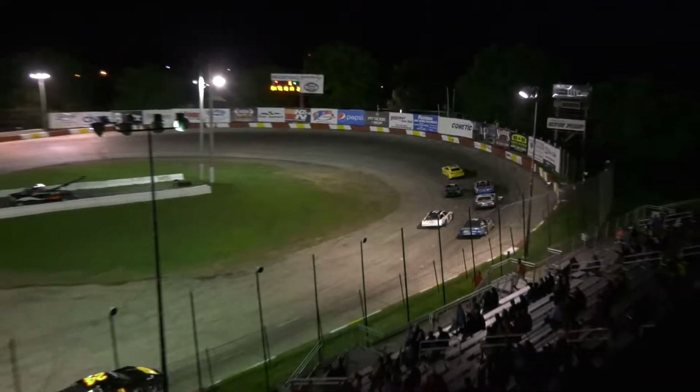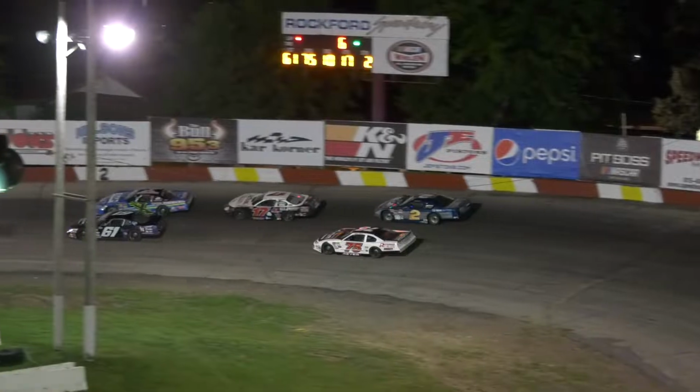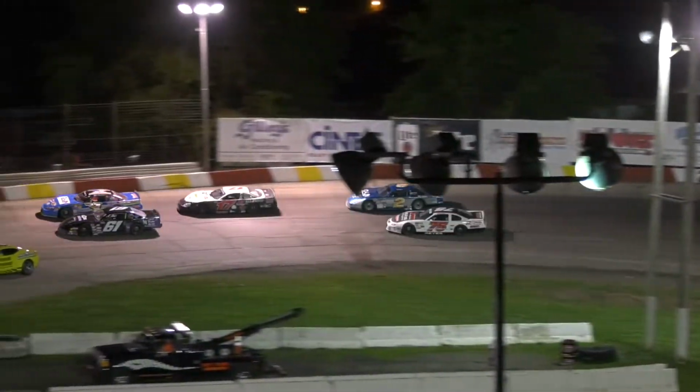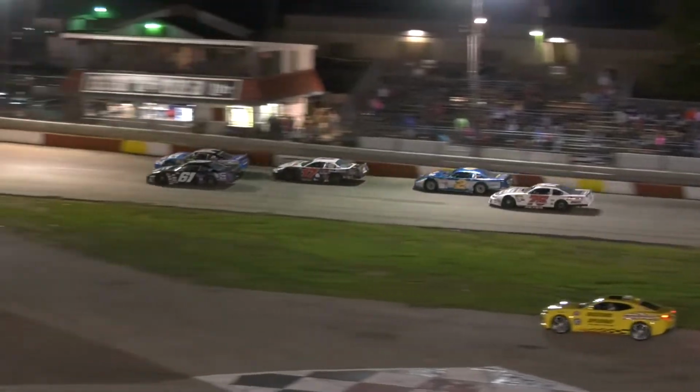Car corner, pace car are out. Jim Olson still kind of hanging in the back in that 24 car. He's going to do the ultimate challenge for 1,300 tonight, starting in the back. We're going to talk about these guys coming up here. Here they come.